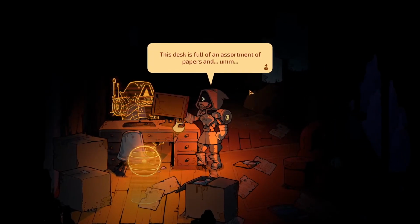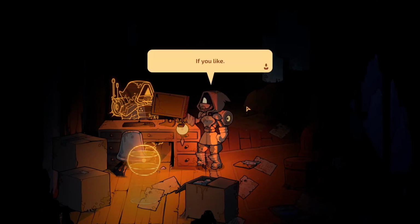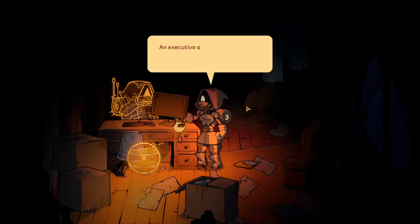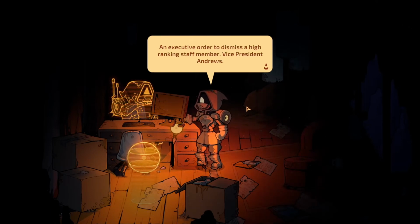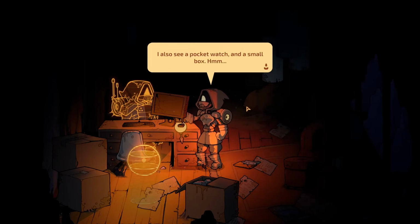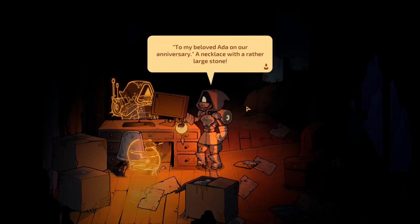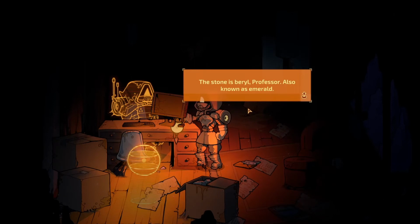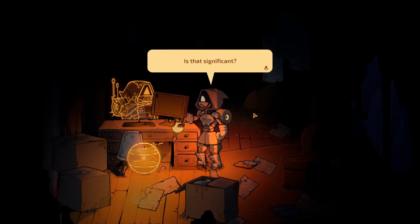This desk is full of an assortment of papers and knickknacks. If you like, here are papers labeled Excel Corporation. An executive order to dismiss a high-ranking staff member, Vice President Andrews. I also see a pocket watch and a small box. My beloved Ada on our anniversary, a necklace with a rather large stone. The stone is beryl, Professor, also known as emerald. Did you say emerald? Is that significant?